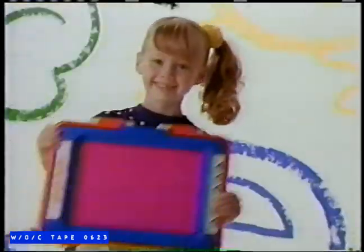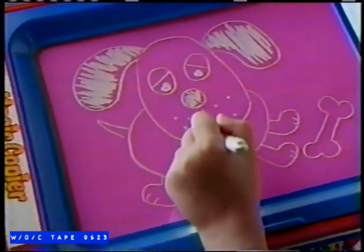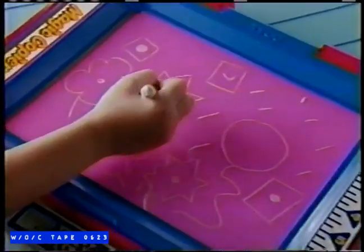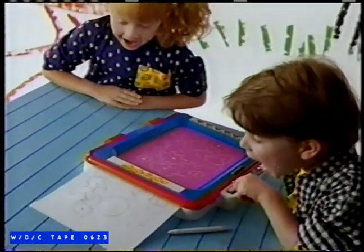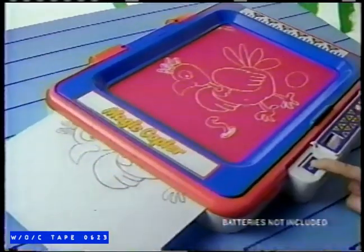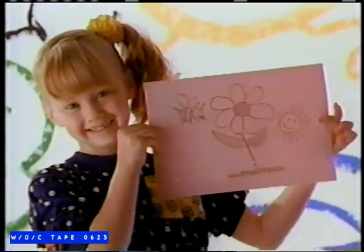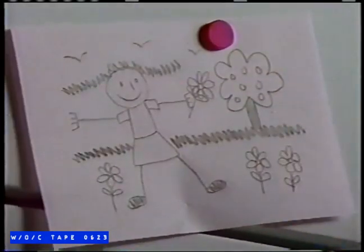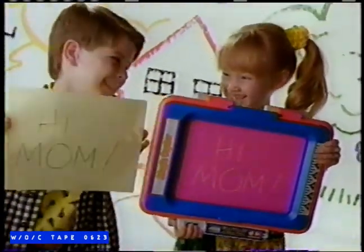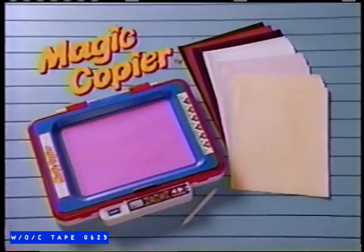I got magic cup here, look what I do. I draw a great dog, and now I have two. I draw and I doodle, make copies, you see. Great copies I keep just for me. Magic copier lets you change paper from pink to yellow, white too. I hang my work on the refrigerator, 'cause that's what my mom loves to do. Magic copier comes with all you see, batteries not included, from Tyco.